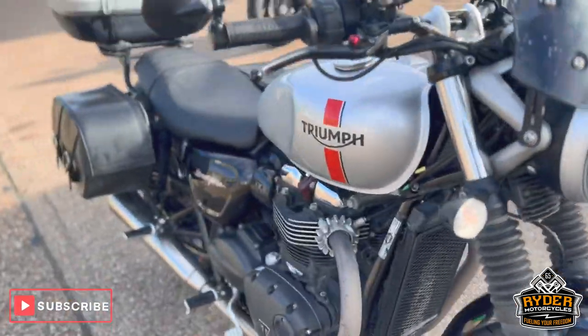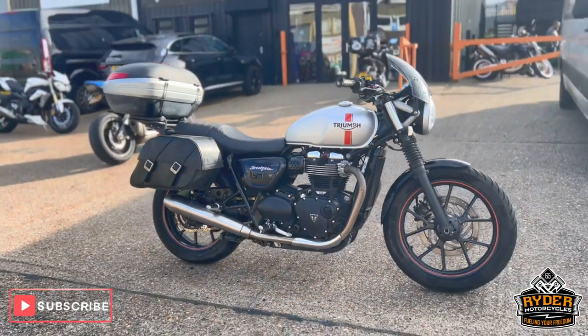Once the bike's had a full valet, it'll be available to view in our showroom at Ryder Motorcycles, Castle.